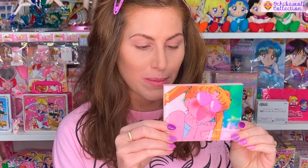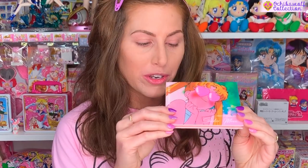I already totally knew what to expect with this palette because everybody has already posted photos of this and of course, it was on ColourPop's website. So I'm not surprised at all by the image, but isn't it cute? It's a lenticular image, so it's going to move when you move it.